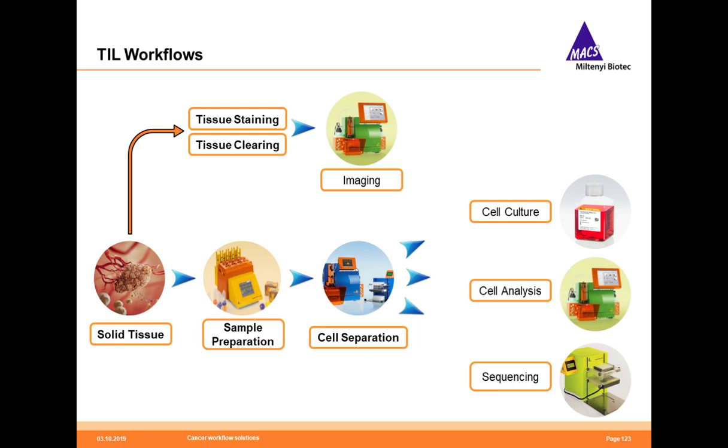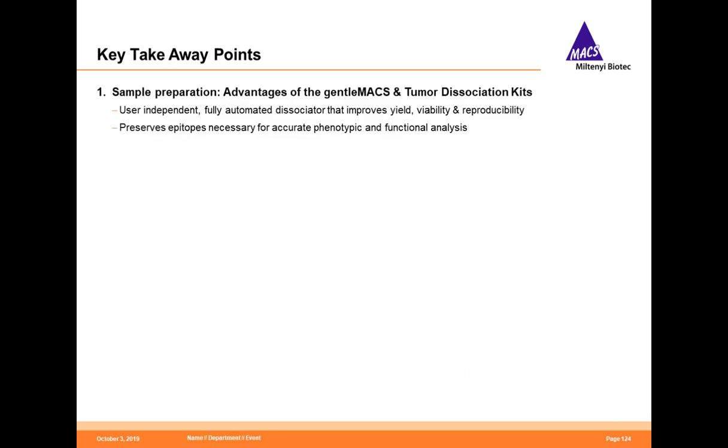So in summary, we've gone through all of the different steps of the two different workflows, whether it's for imaging or for sample preparation, cell separation, for cell culture, phenotypic analysis, or single cell sequencing. Now, there's been a lot of information to digest, but this is really because we have such an extensive and comprehensive workflow for TIL researchers. So I'll summarize with a few key takeaway points from each section.